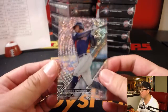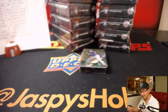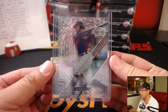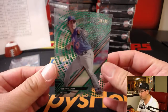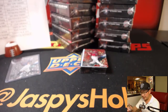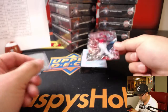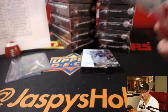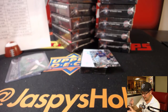All right, so nice George Springer, 34 out of 250, your World Series MVP against my Dodgers. That'll go to the Astros, Joe Kroll. We got Seth Lugo, green rainbow to 99. That's for the Mets, Metropolitans. That'll be for Lee. Nice red orbit Matt Carpenter, 3 out of 10. Nice 3 out of 10 for the Redbirds. That'll go to Nicholas I.